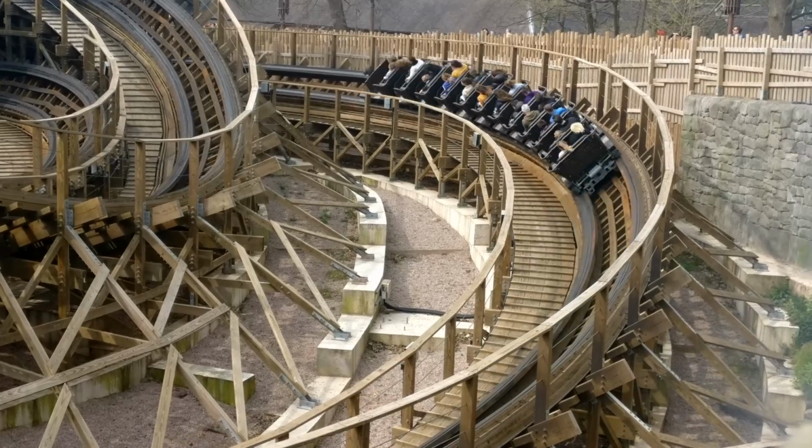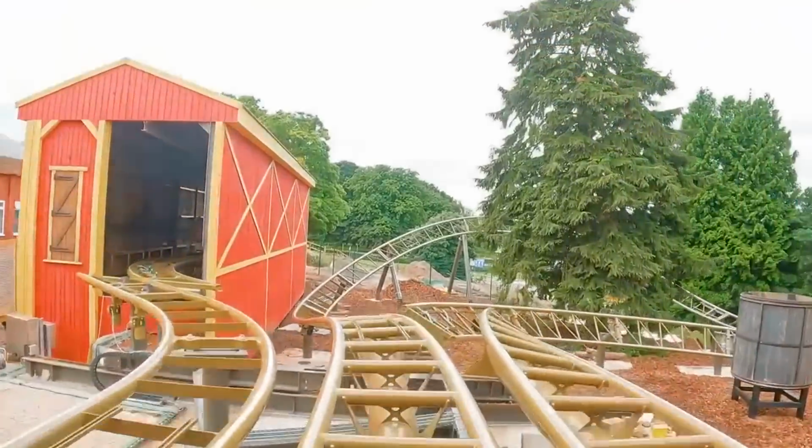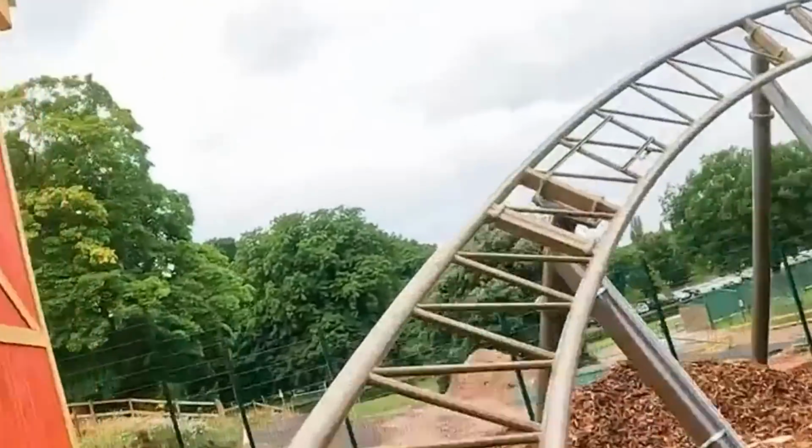Wickerman at Alton Towers may have set on fire on part of its track. Drayton Manor have opened their brand new roller coaster to the public, and Blackpool Pleasure Beach are finally planning something new. And it's not a ride, for God's sake. All that and more has happened this past week in theme parks.